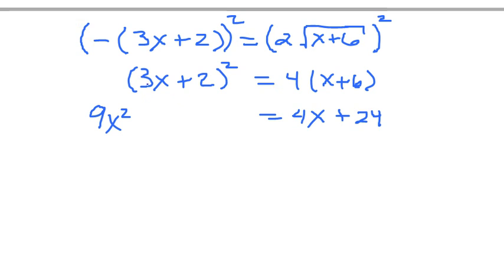Ramen noodles. 3x, 9x squared. See, 3x times 2, 6x. 2 times 3x is 6x. That's 12x.